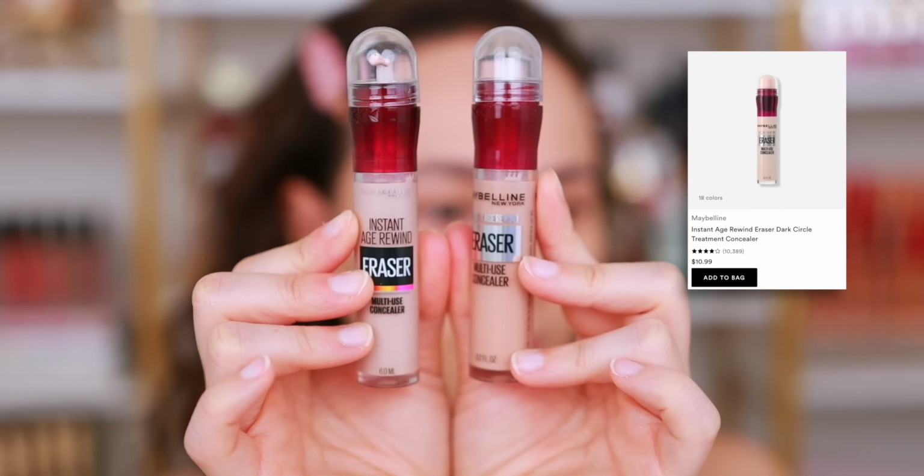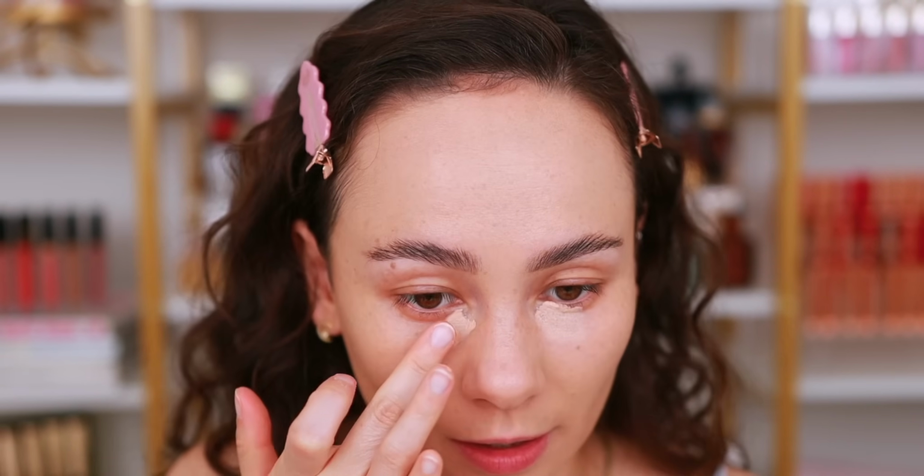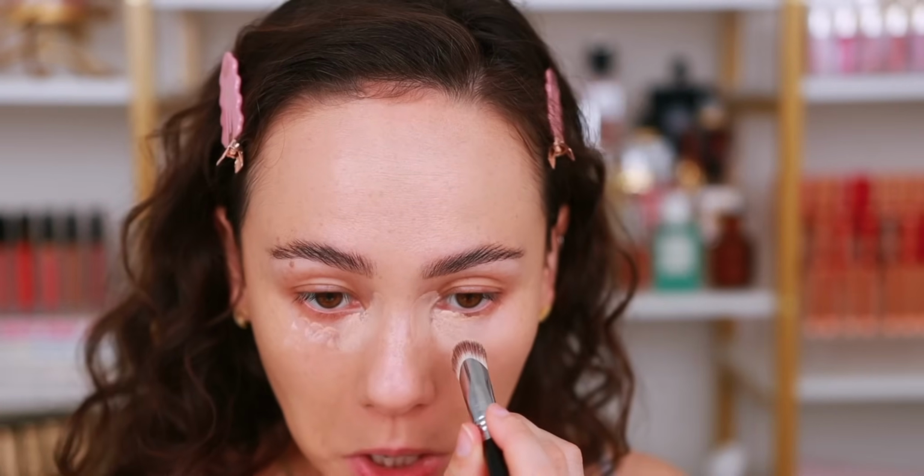Concealer, the number one best-selling concealer at Walmart and Target is the Maybelline Instant Age Rewind. It's the one that will come with a sponge. I just ripped mine off. Now, do I think this concealer deserves to be the best seller at the drugstore? Number one bestseller, I don't know about. I can name a couple other concealers from the drugstore that I personally prefer, but to be a bestseller on the top list, that makes sense.